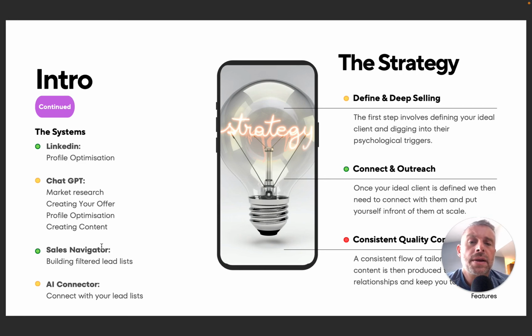Sales Navigator is a premium version of LinkedIn, but basically LinkedIn knows everything about everybody, and we can leverage that data and build lists of leads effectively. And then once we've built those lists, we plug that into this AI connector, which then connects with all these people. So that's a real high level overview of the strategy.